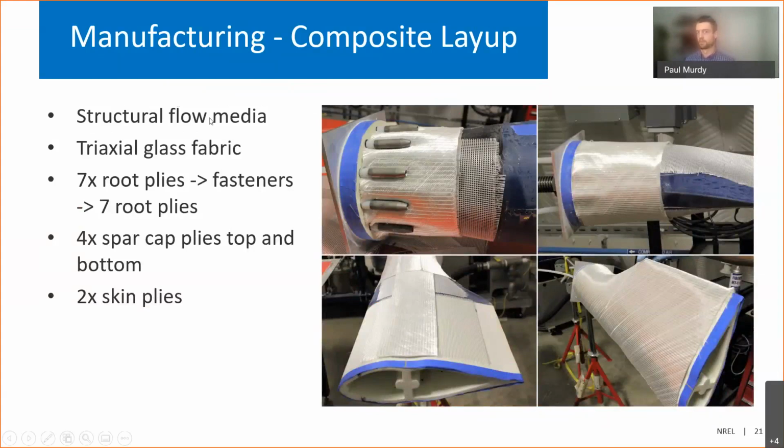One thing which we've rarely had to do is structural flow media on the mold surface. So this is just the kind of cross-hatched fiberglass fabric with a lot of space in between it to promote resin flow. But that usually goes on top, since we don't often infuse inside out. We use a triaxial glass fabric just to be representative of a blade structure. So here you can see the root buildup. We put down 7 tapered root plies. We could wrap them around and have them meet at different areas around the circumference. So there was no single point of weakness in the structure.